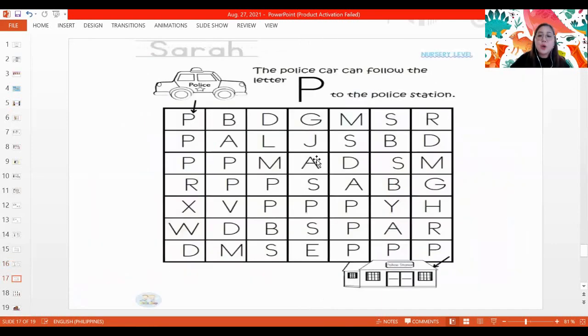Okay, also the same thing with the firefighter. So we have to bring the police car following all the letter P's all the way to the police station. But first, trace the name. Trace the name with your marker. When you're all done, you go get your dabber and let's follow all the letter P's all the way to our police station.